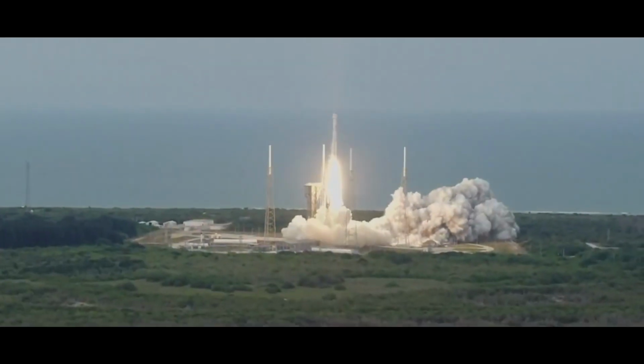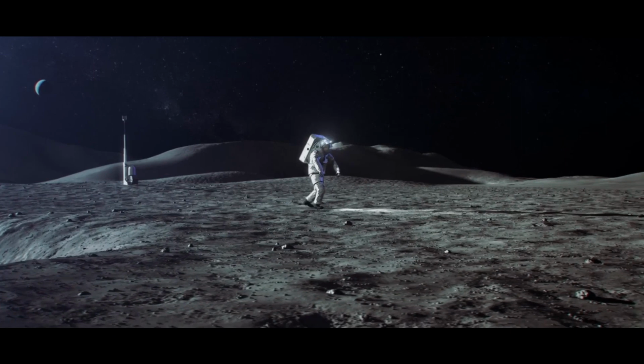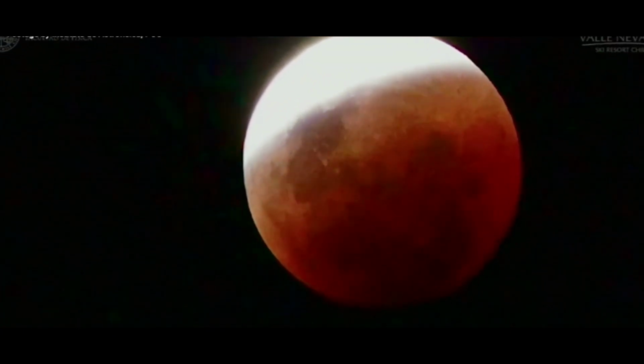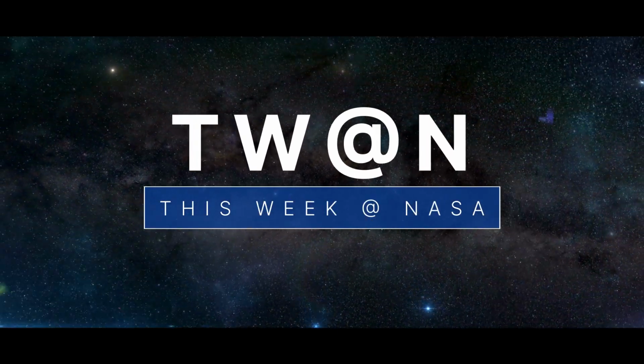The next commercial crew test mission to the space station, outlining the agency's objectives for deep space exploration and covering the total lunar eclipse on Earth and from space. A few of the stories to tell you about this week at NASA.